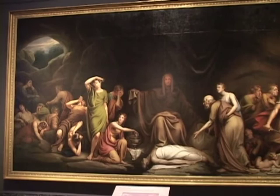It was on tour in the United States for decades until it ended up in Detroit in the 1880s when a local businessman bought it and gave it to the brand new museum. Indeed, it was one of the first objects to enter the museum's collection.